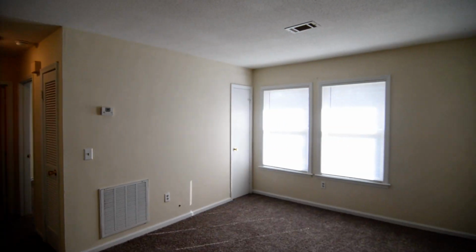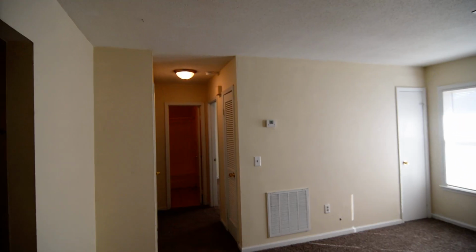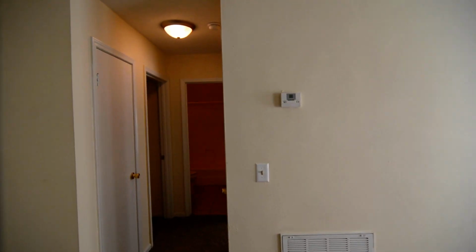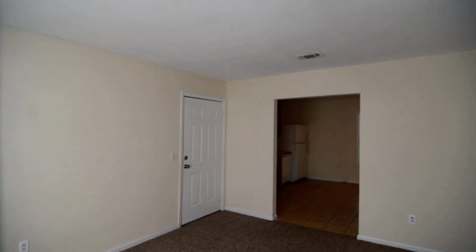So we're in the living room now. You can see nice sized living room. Home is carpeted mostly throughout with tile flooring in the kitchen and the bathroom as well. You see nice sized living area, nice and bright with a light coming in through the 2 windows facing the front.